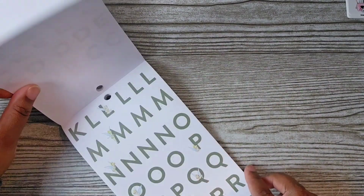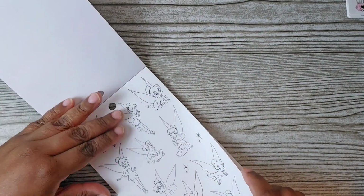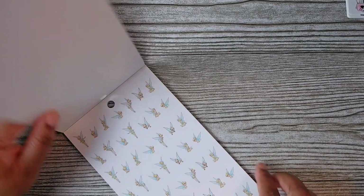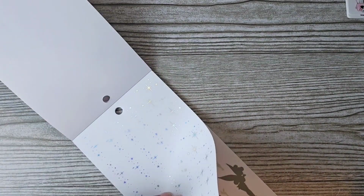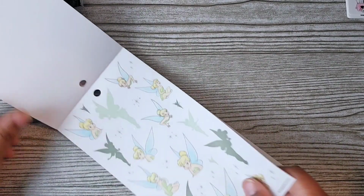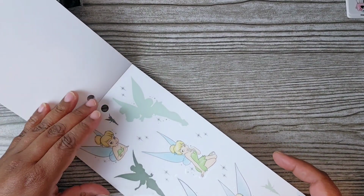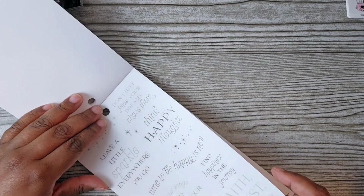Ooh, my creative juices are running, guys. Yes. I say yes to all of it. This is my favorite one, with her laughing and holding her belly. That is so cute. I'm going to use this in my very first Tinkerbell spread. That one's definitely going to get used.